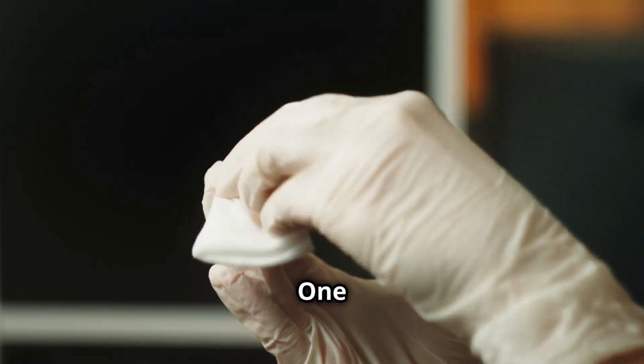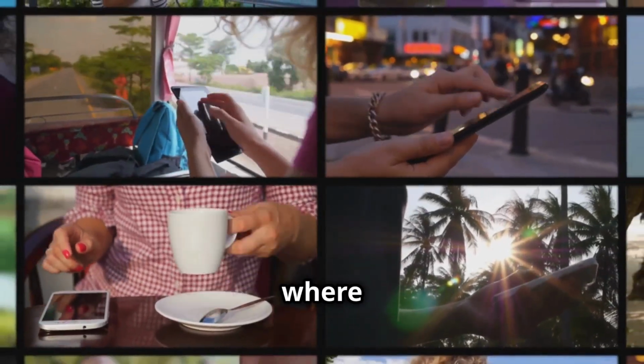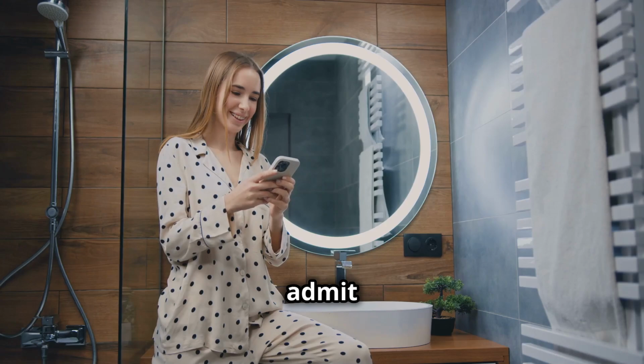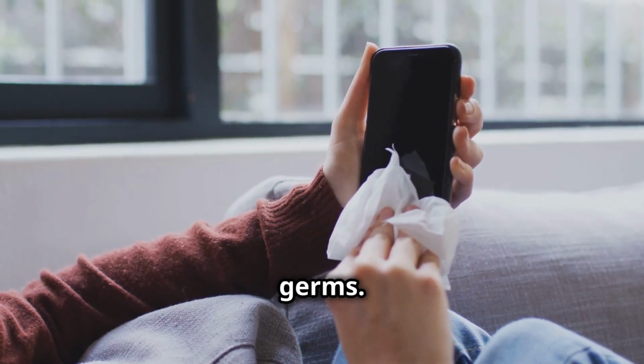Public enemy number one: phones as germ hubs. And if that wasn't enough, our phones also have a knack for going where we go. We take them to the gym, to restaurants, and even to the bathroom. Admit it, we've all been there. These public spaces, while convenient, are also breeding grounds for germs.